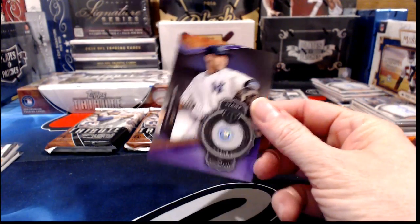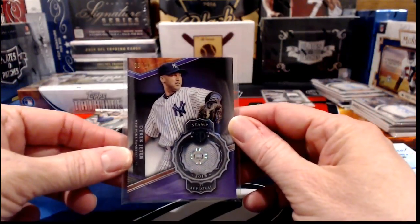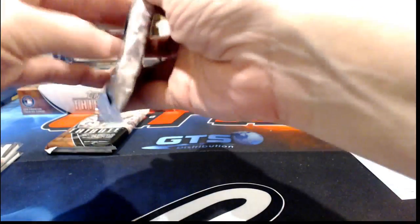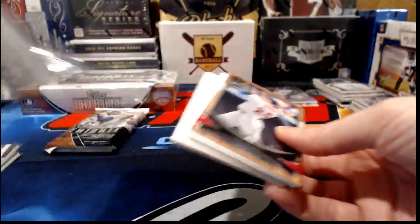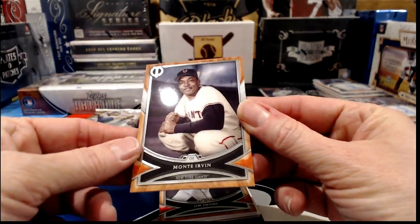So basically, the Yankees may as well just back up the Brinks truck because they are taking all the hits out of here, aren't they? That is crazy. Well, not all the hits. There have been some other teams with hits too, but it's just the Yankees hit a lot in a row.